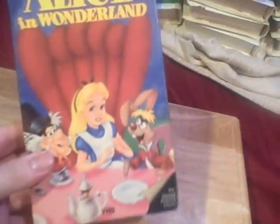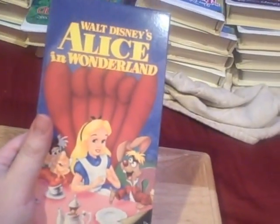Here's the label. Printed on June 17th, 1986. Also opens with the 1984 FBI warnings. The Classics Walt Disney Home Video logo also freezes for 10 seconds on this tape. Then the film. Let's just put it right there.